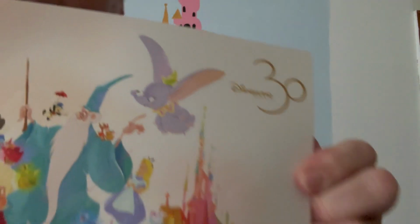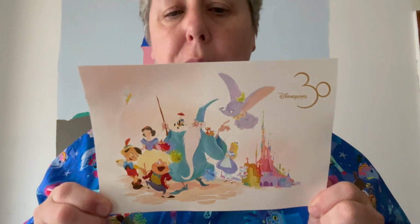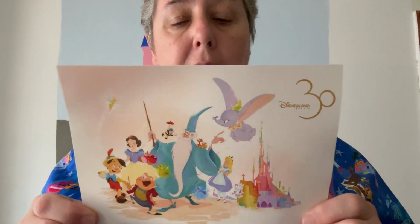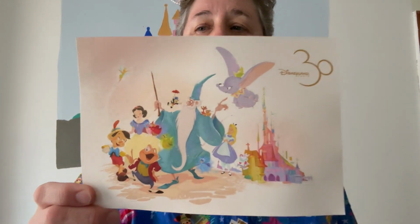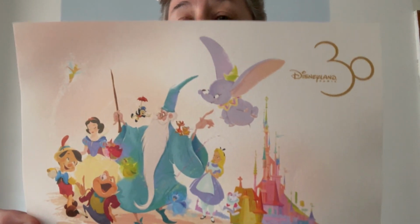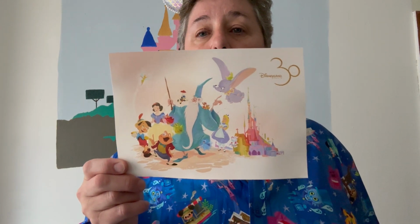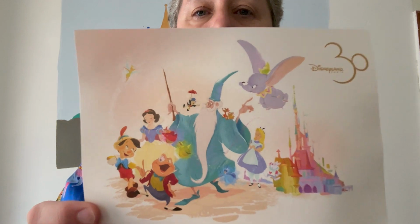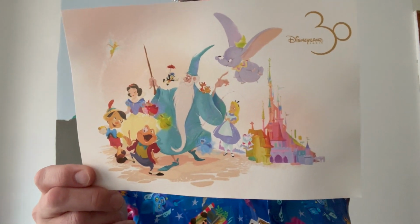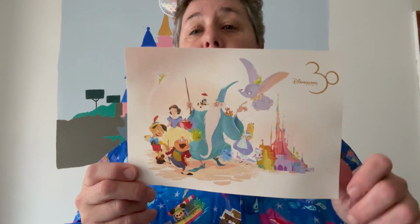And this is a 30th anniversary print that you can buy, and I will frame this when I get around to it. It was a gift to me from my dear friend Steph, but you can buy one. It is €6 and they sell them in Harrington's, and on the back it just looks like a big postcard, but that would be nice to put in a frame, and it was a commemorative design for the 30th anniversary. €6.